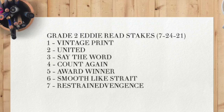So now I'm going to get into the analysis for these Del Mar races, and I'm going to do race 8 for Saturday, July 24th, 2021. This is going to be the Grade 2 Eddie Read, and it is for 3-year-olds and up, and they're going to be traveling 1 mile and an eighth on the turf course.